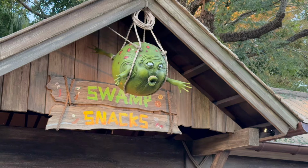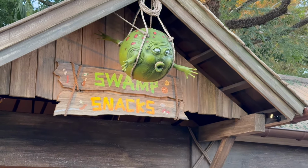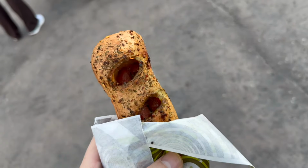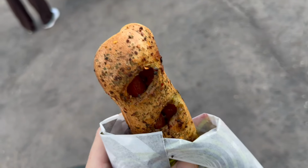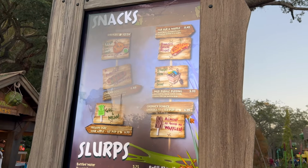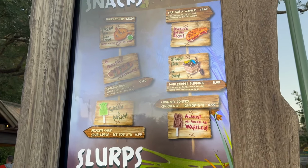I just got the Swamp Dog from the Swamp Snacks. It was around $9 with my Passholder discount. And it looks pretty good. It's cool, you could see the hot dog inside there. So the Swamp Dog is an oozing green cheese hot dog wrapped in pizza tree bark.